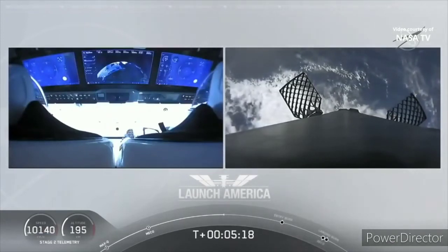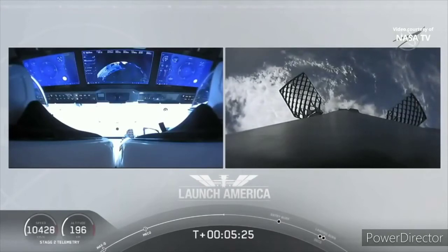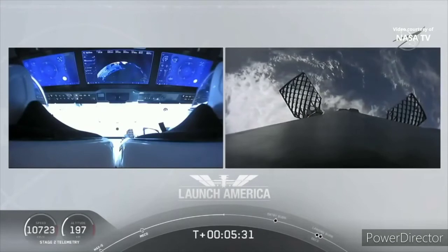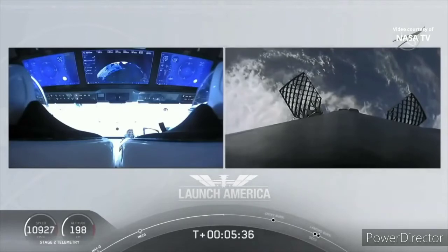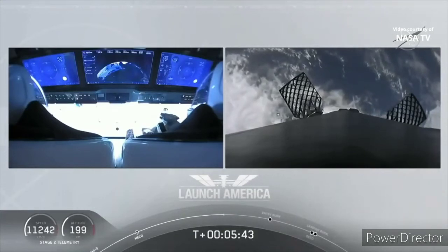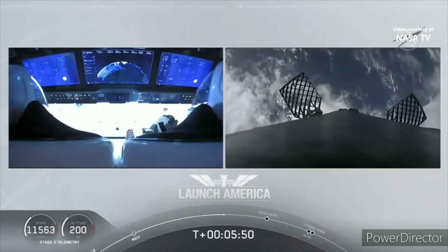And while they continue uphill, looks like we are getting a view of the first stage as well. Yep, on your right screen, you can see that first stage with the grid fins deployed. It's making its way back to attempt to land on our drone ship, Of Course I Still Love You, today. We're just about a couple minutes away from the entry burn, and that's where 3 of the 9 Merlin engines do ignite to help slow the vehicle down as it re-enters the Earth's atmosphere. And then after the entry burn will be the landing burn, which is just a single engine burn.